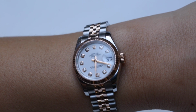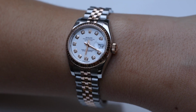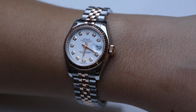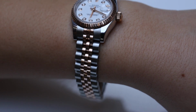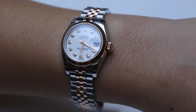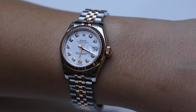Because a lot of the high street watch brands have started to do this rose gold and steel combo, companies like Michael Kors, I think that clients would prefer the more classic Rolex look. Having said that, I don't think this applies to full rose gold watches. Full rose gold Rolexes are absolutely beautiful, so for me it definitely doesn't apply in the same way on a full gold watch. But I would definitely say for a combo of metals, so bimetal watches, I prefer steel and yellow versus steel and rose.